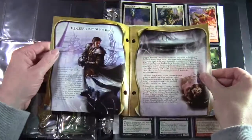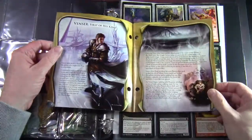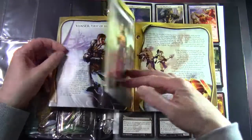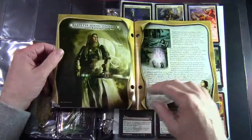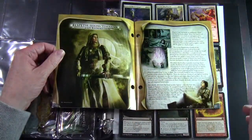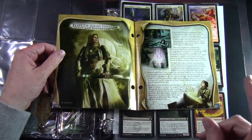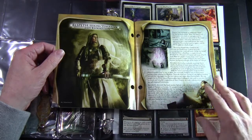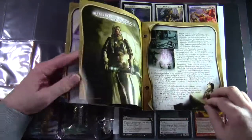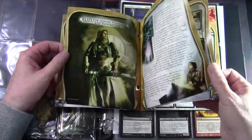So there were 3 planeswalkers that were highlighted in the set. We had Venser, which was the only multicoloured card in the set. There was Koth, and there was Elspeth. Now if you remember in the last episode I did, the dual decks I looked at were Elspeth versus Venser, I believe. I think that's right.